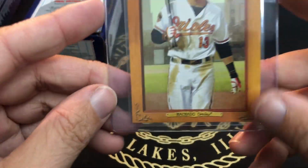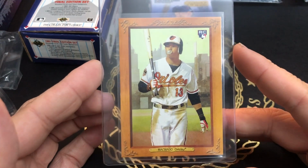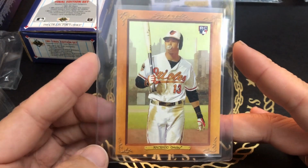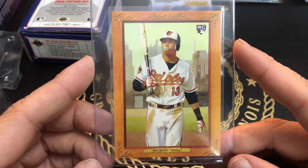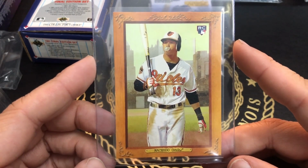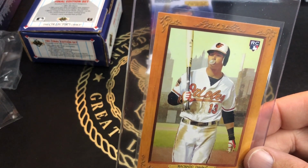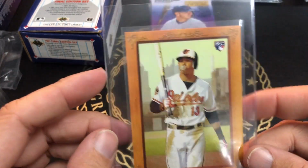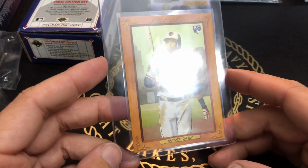But I also got this in the mail and I was very excited. This is the unicorn card for me, the one I was searching for, the 2013 Topps Turkey Red Manny Machado. I actually have to give a shout out to JT. That's his YouTube handle too. He's an Orioles, actually a Nolan Ryan, Cal Ripken collector, and he has a good YouTube channel over there. And he sent me an email and said that he had found this card.